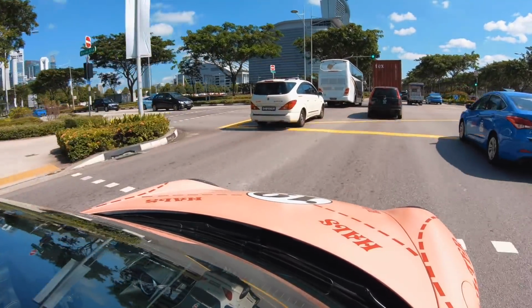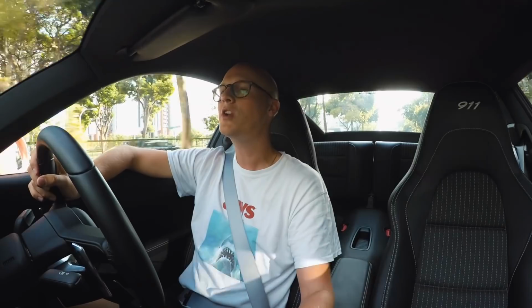But anyway, it's not just supercars. More amazingly, I think, than this Carrera T being nearly £350,000, is a Macan S. So, I went on the used website the other day, sort of the equivalent of Auto Trader here in Singapore, and to buy a 50,000 kilometre Porsche Macan S, so not the new shape, the old shape, would cost you the equivalent of £130,000. £130,000 for a used Macan S.